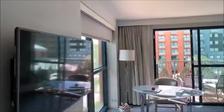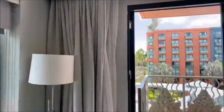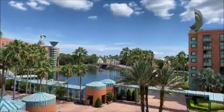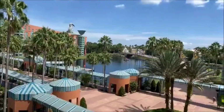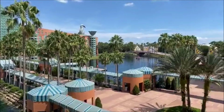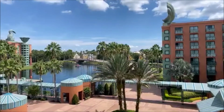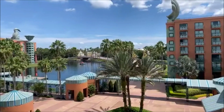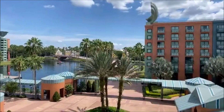But this is very nice. We're only on the 4th floor. I usually like to stay up a little higher. This time though, these King Alcove rooms that I like only come on floors, I believe, 3 to 7, but it's well worth it. You get this great room. When they do shoot off fireworks at Epcot, you actually get to see them from here. It's a short 3-4 minute walk over to the boardwalk, where they have restaurants and bars.